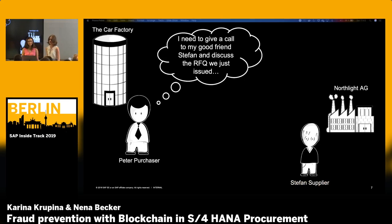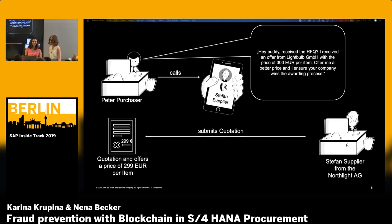The second one is Stefan Supplier from the Northlight AG. He happens to be a good friend of Peter. Of course, Peter wants his good friend to win the contract. So this is why he gives him a call and tells him about the offer he already received from the Lightbulb GmbH with a price of 300 euros per item. The next day, Stefan also submits a quotation with a price of 299 euros per item.